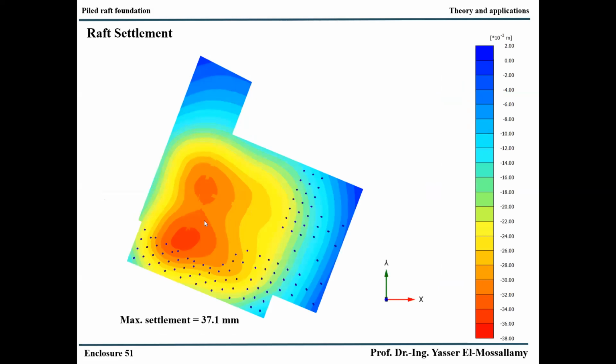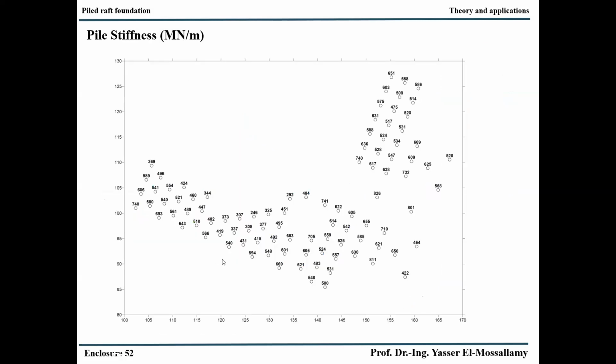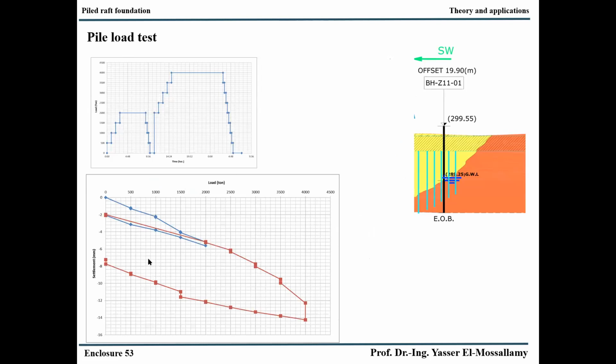And you can see here we have a settlement of about 37 millimeter. And then we can calculate the pile stiffness for each pile, because each pile has a different length and also a different location. Therefore, each pile has its own stiffness, and we have given this stiffness and the raft contact subgrade reaction modulus to our structural engineer to complete their analysis. We have done also pile load tests, and you can see that actually we cannot see any real evidence of failure. At 4,000 kilonewton, we have less than 14 millimeter settlement. This is less than the elastic shortening of the pile material itself.